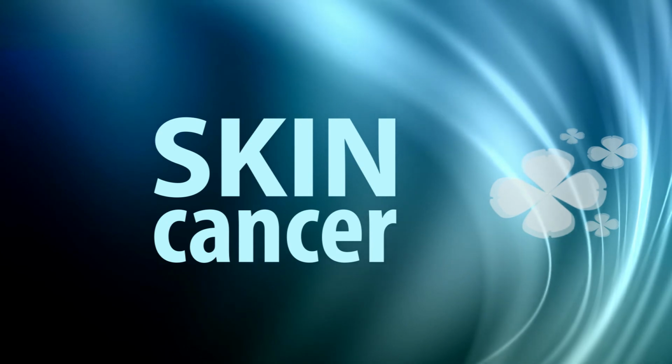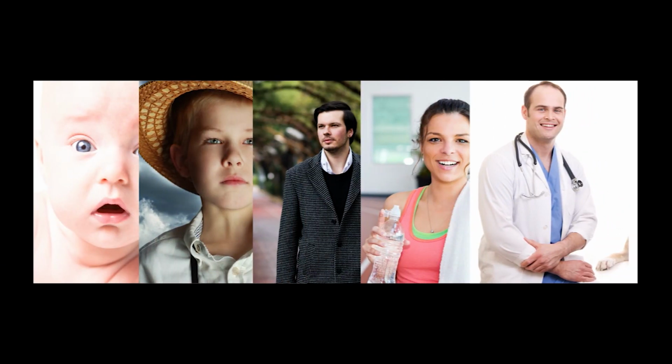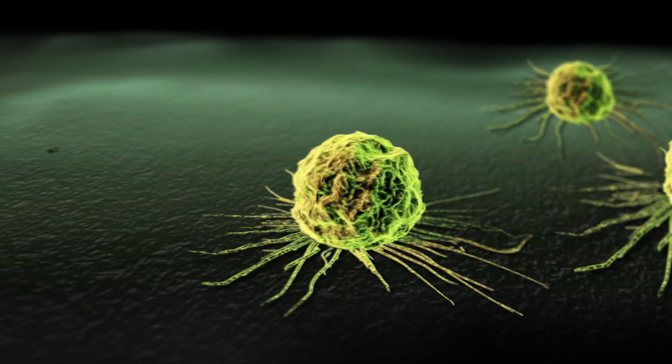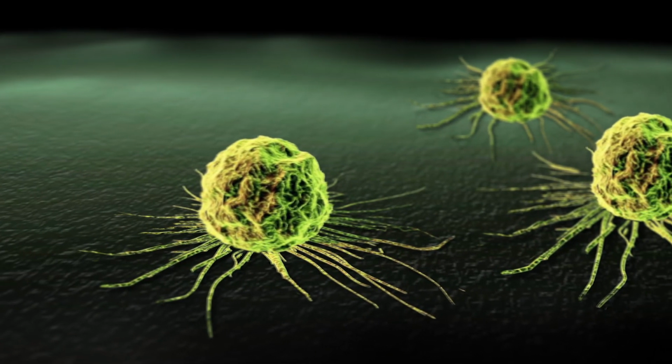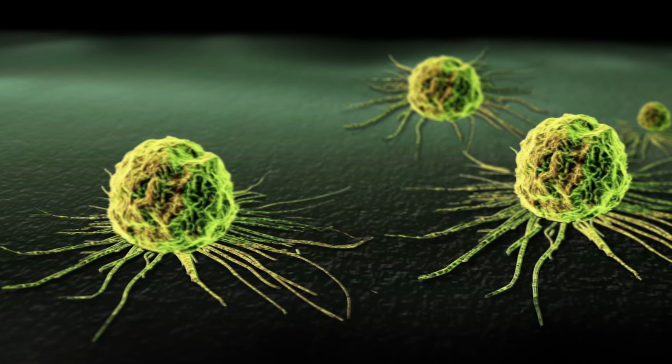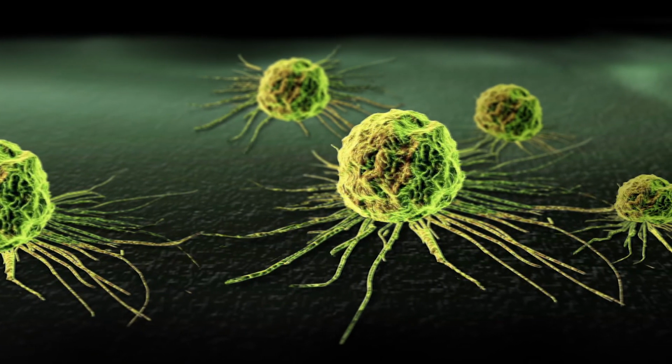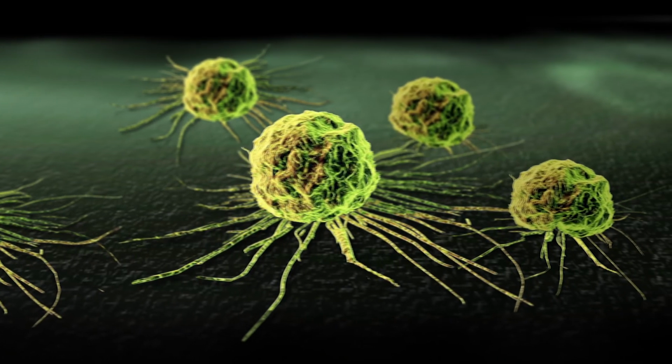Here are the statistics. 1 in 5 people over the course of a lifetime and over 1 million people each year are diagnosed with skin cancer, making it the most common form of cancer in the United States. Skin cancer refers to the abnormal, uncontrolled growth of skin cells. The most common skin cancers are basal cell carcinoma and squamous cell carcinoma. A rarer but more dangerous skin cancer is melanoma, the leading cause of death from skin disease.